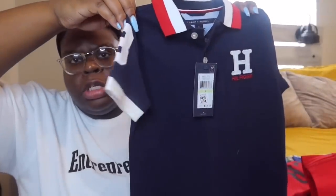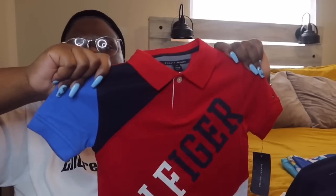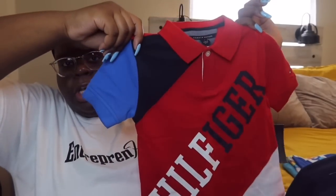I love polo shirts for him because he can wear it dress down, dress up. We can go on little outings with stuff like this. He can go to church and stuff like this. So he can wear it for so many different occasions. And then he also has this Tommy Hilfiger shirt. And these colors are so freaking adorable.